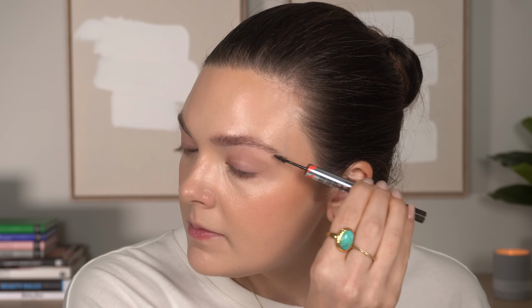And then I just use the gel on the other side to set them in place. And this actually does keep your brows in place all day long. It doesn't laminate them or anything, so if that's what you like, you probably wouldn't love this. But it does just keep them in place. It's a really good brow gel.